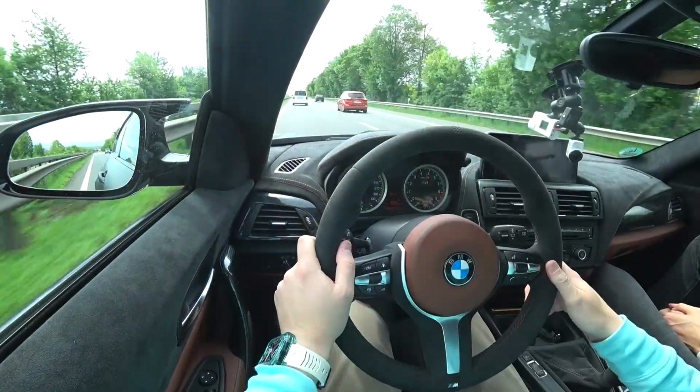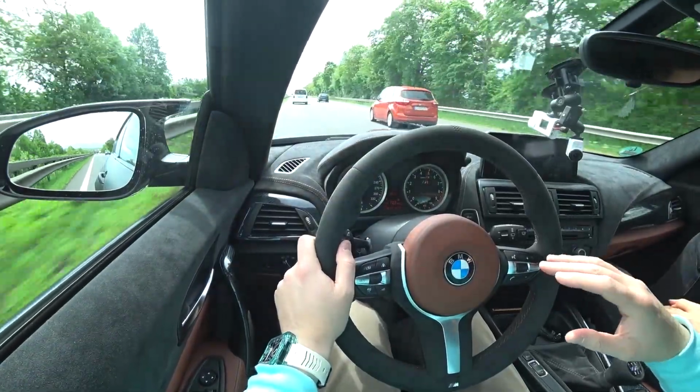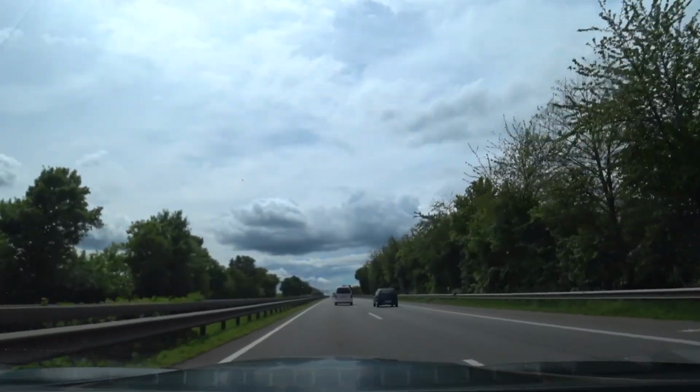I mean, this is pretty pokey. It feels a lot more grown up than a 1 Series should feel. Yep, like a lot more grown up. Yeah, it feels pretty planted. Yes. Solid.